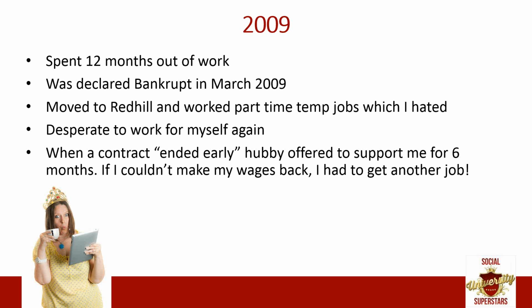And when a contract ended early, and for ended early you can read I was kicked out, my husband offers to support me financially. So bearing in mind I hadn't been back in work very long, he offers to support me financially for 6 months to run my own business. And if by those 6 months I couldn't make my wages back, I have to go and get another job.